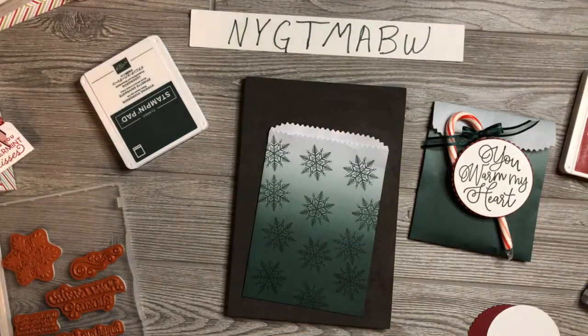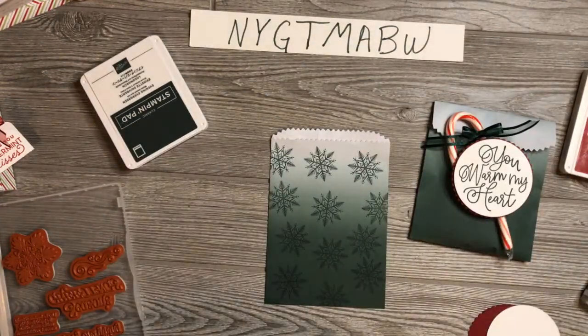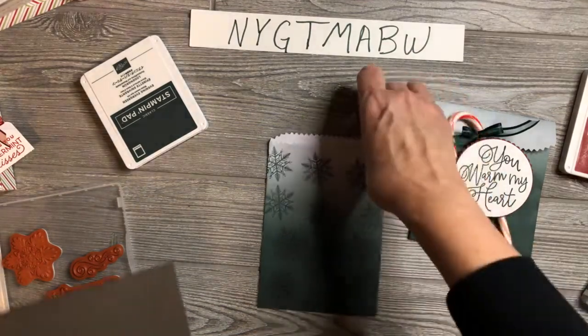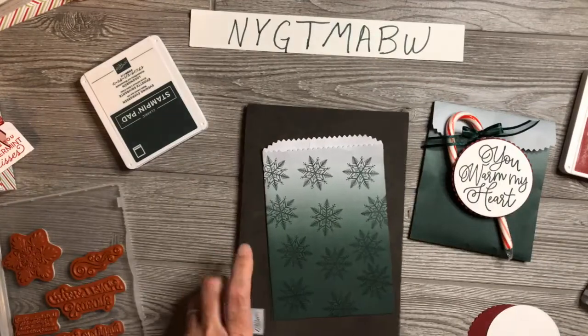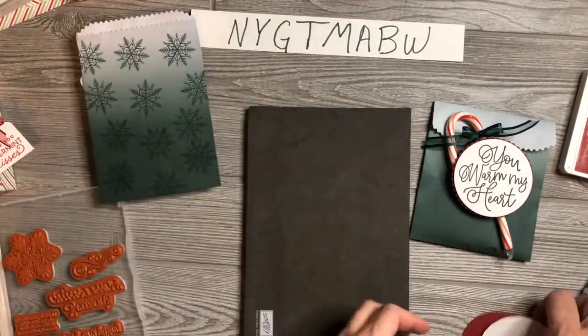Just stuck my thumb in my ink. So I'm going to go ahead and wipe that off. And I'm going to remove this and grab the other one that hasn't been stamped on. There we go. All right. Now we're going to just go ahead and stamp our label.